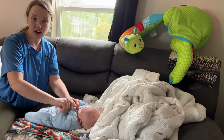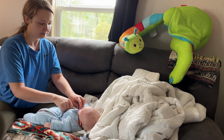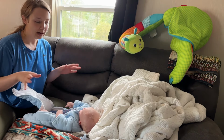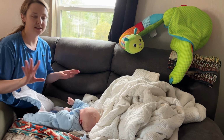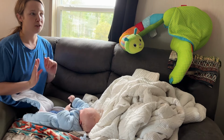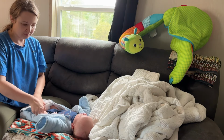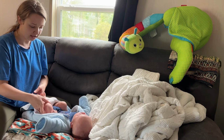We did get it washed and dried just in time for nap time. And I will tell you, he was up for so long that when I put him in this, he literally fell asleep within less than 60 seconds. I basically was just able to go lay him in his crib, and he went to sleep. Usually I rock him, but he was so sleepy. He was falling asleep as I was putting him in this.